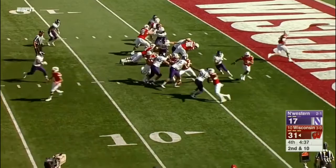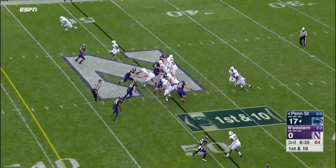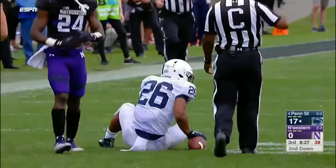Jonathan Taylor stretching to the outside. He's wrestled down inside the five. Barkley dropped for a loss. Cairo.